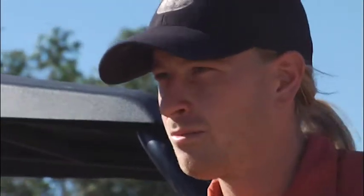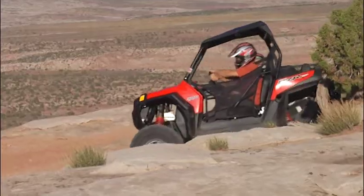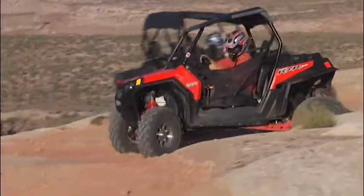Our guide was Nick Oldham. He was a friendly and knowledgeable guide who didn't waste our time, but was great with information. So we were off to experience the scenic beauty of this true last American wilderness. This first ride, we're going out to the Monitor Merrimac Trail. It's about a 30-mile loop with beginner and intermediate riding, but there are some advanced obstacles out there as well. It's very scenic with big towers, big buttes, and sandy washes.